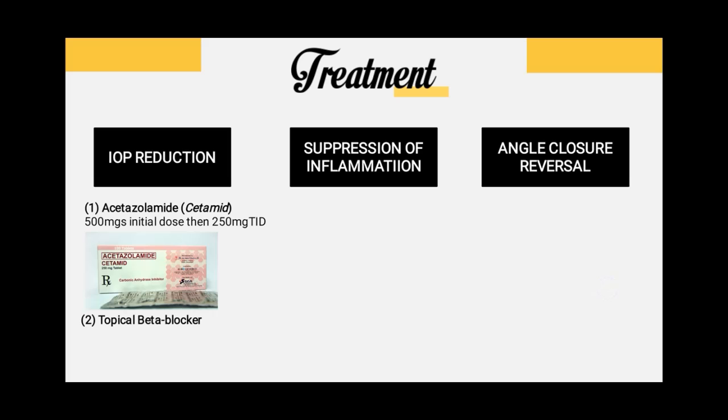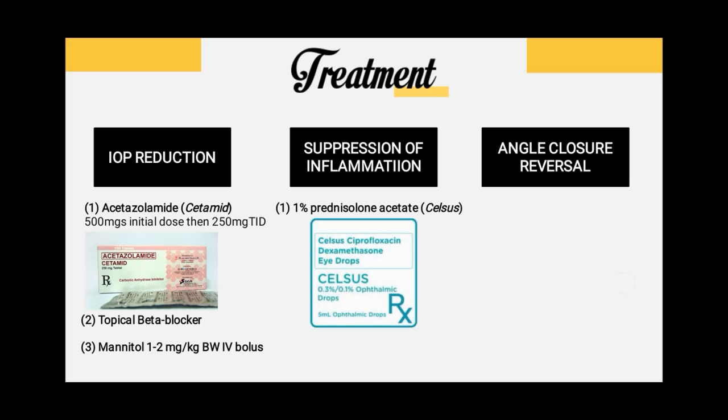A dose of a topical beta blocker, for example carteolol or timolol, will also aid in lowering intraocular pressure. And mannitol, 1 to 2 mg per kilogram body weight IV bolus. Hyperosmotic agents reduce vitreous volume, which in turn decreases intraocular pressure. To suppress inflammation and reduce optic nerve damage, topical steroids, 1% prednisolone acetate, is usually given.